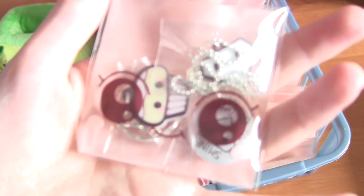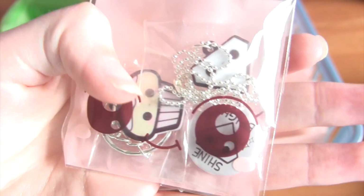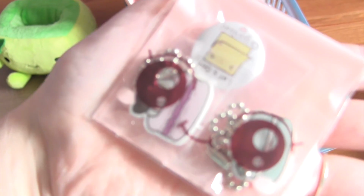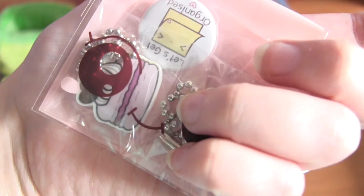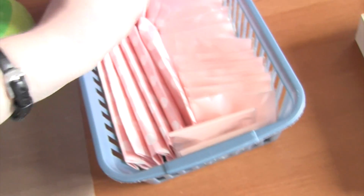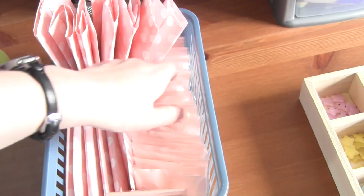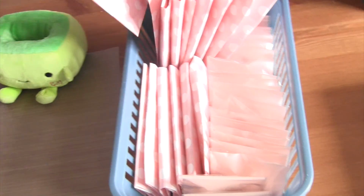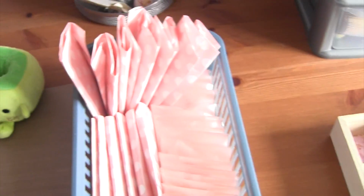So here's an example. Here's just a badge, a cupcake keychain, and a diamond necklace. And then again, it's the same one. I've just got a bunch of different ones. And here's a badge and two macaroons. I've got a bunch of different things in here that I will be selling at some point, I think when I come back from my holiday. And then these ones are just more of the same. So yeah, they're just sitting there to remind me to actually get on with it at some point.